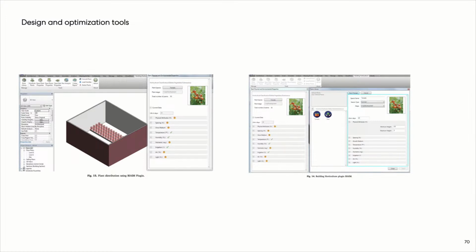We mainly use Revit in our work, and having this direct connection into our platforms will definitely help our designers.